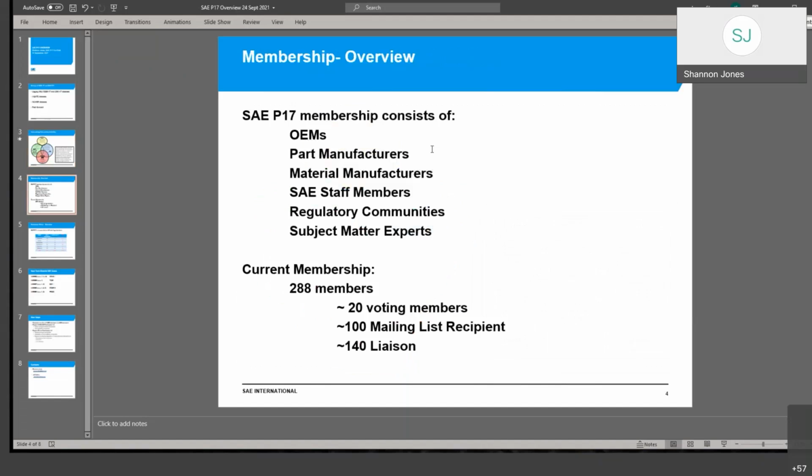So as far as where we are as a committee, our membership, we have representatives from the OEMs, of course. We have people that are at the tier 1, 2, and 3 subcontractor part manufacturers. We have representatives from the material manufacturers that make the pre-preg materials and other polymer-based materials. We have a number of SAE staff members. We have people from the FAA and EASA and some other regulatory communities. And then we have a few what I will call subject matter experts, which mostly are retired people from the industry, but still have a lot of valued information and expert experience that we like to leverage. So everybody that participates on this, of course, participates as a volunteer.